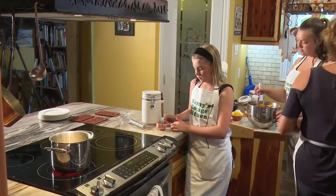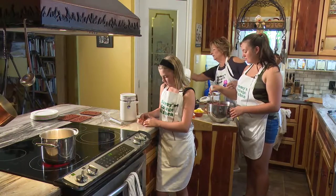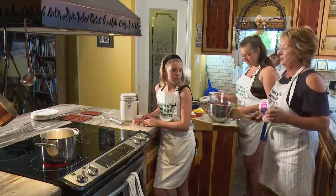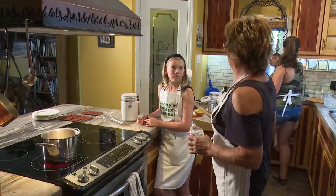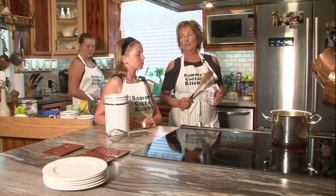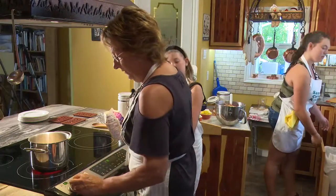You do not stir for very long. In fact, very little. I think the wooden spoon's out there, but I'm gonna take this one. If you stir too much, it causes crystals in it. If you only give it a good stir when it gets started, then it doesn't have the crystals, and it'll always be a smooth and creamy caramel sauce.